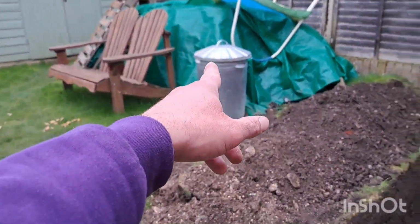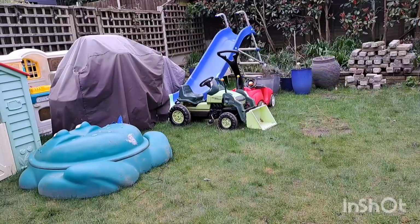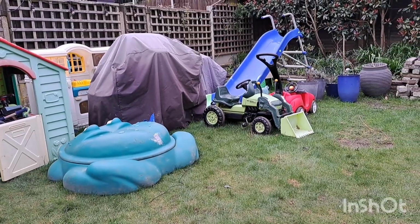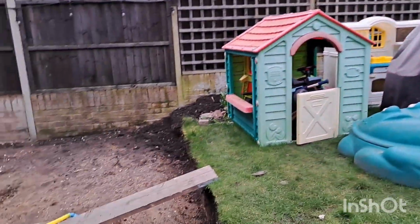That's the log pile currently, so obviously the grass will all be dead underneath there, so there's going to be a really good renovation project when all this is gone, and a lot of these toys the boys have outgrown, so that will all be gone. The barbecue can come back down onto the patio.